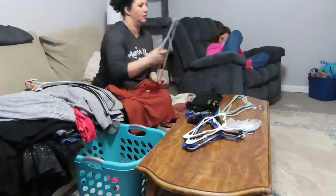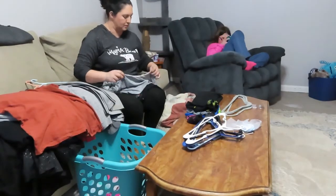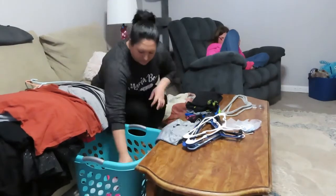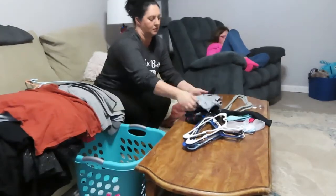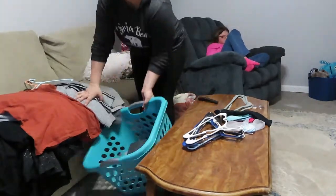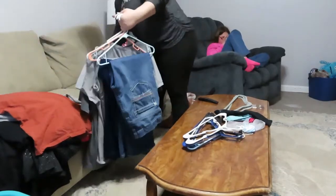Normally while I am folding clothes, I will stand in the kitchen and just fold the clothes right there at my kitchen table. But on this day, I have plantar fasciitis in my right foot so bad. It was just killing me. So it just made it hard to stand up for long periods of time. So it was just easier for me to sit on the couch and just fold things and get them hung up so I can go put them away.